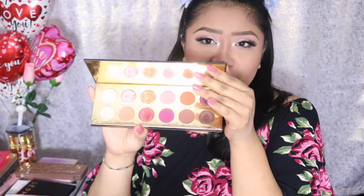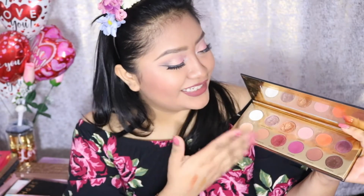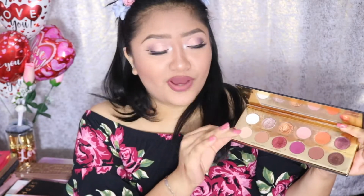This is the Colored Rain Queen of Hearts palette. It is beautiful. I love it. It is perfection. I love the black on the exterior, even though I would have preferred this. And I love the golden inside. It's so classy, sophisticated. There's just something to it. It really turns me on, basically. And when I look at these metallic shades, I was just like, oh my God, they're so beautiful. This is my number one favorite eyeshadow metallic formula of all time.